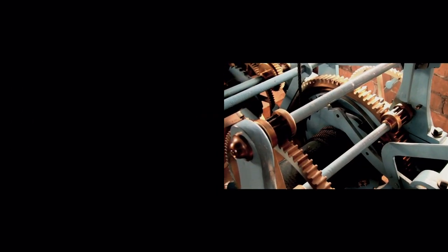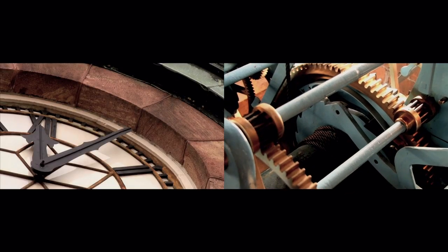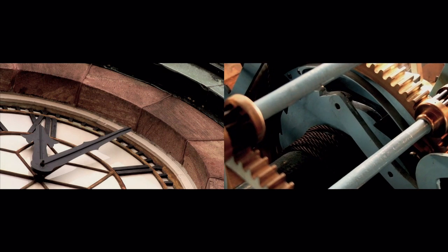Prior to being converted to an electric motor-driven system, this weight would have supplied the power to the clock through a pulley apparatus that wrapped around a drum connected to the clock by means of a ratchet and click system. Stairs then lead up to a second level, where the clock's transmitting and controlling mechanisms are housed.